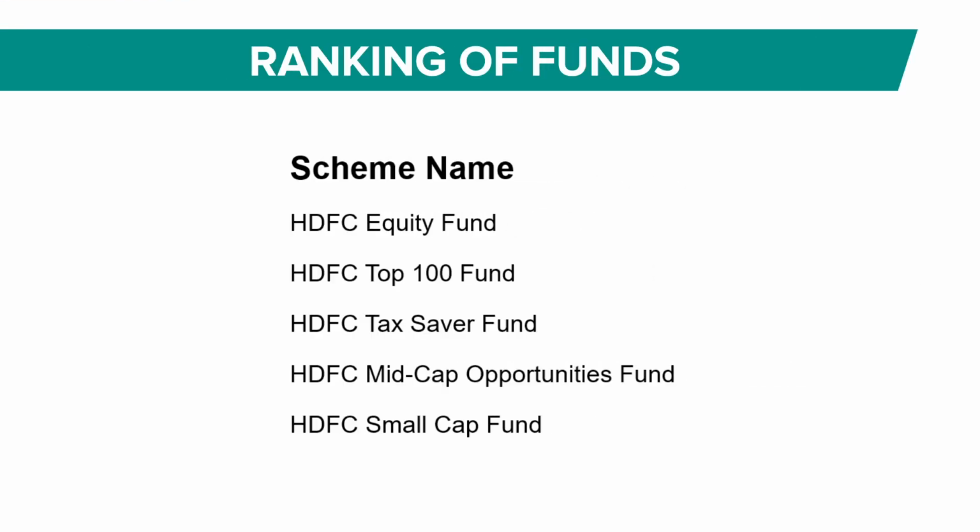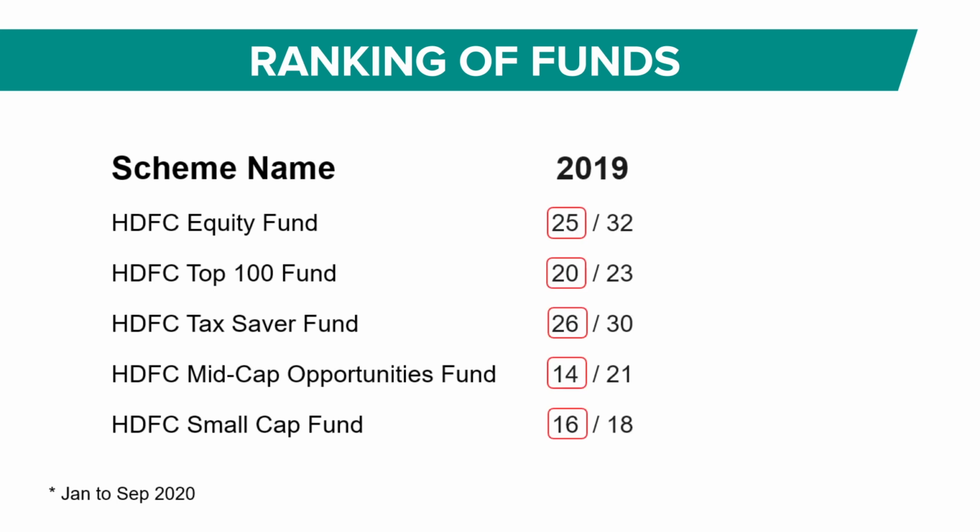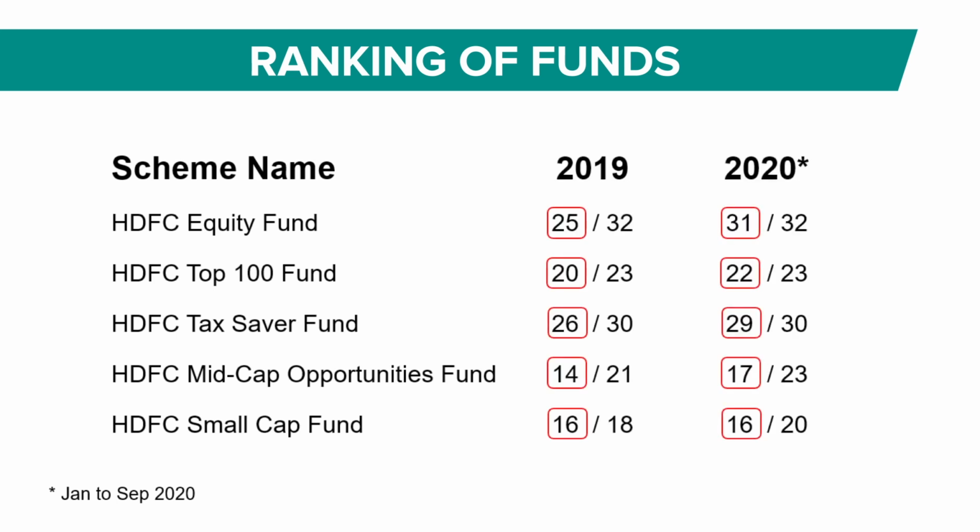Do you have units in an equity scheme of HDFC Mutual Fund? If yes, then it's likely that you would have displayed emotions ranging from frustration, apathy, and even anger over the past couple of years. And for good reason, because HDFC's largest equity mutual fund schemes have also been among the poorest performers in 2019 and again in 2020.